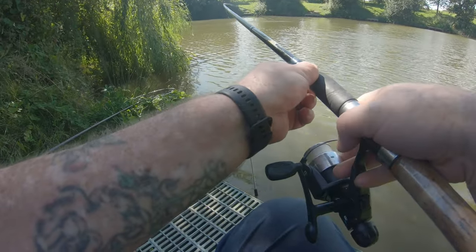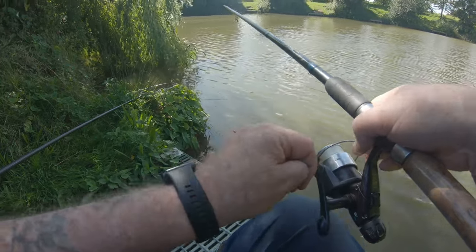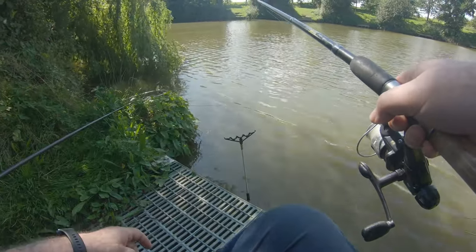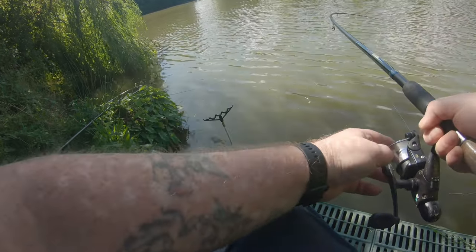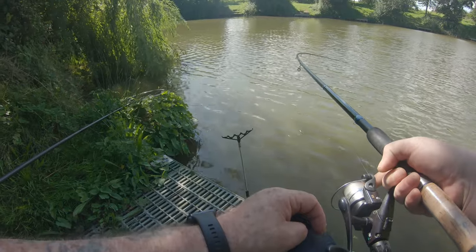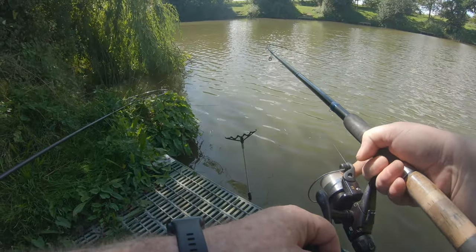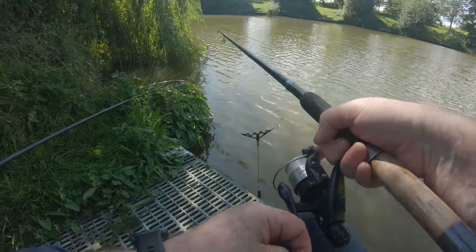Didn't even have a chance to put my rod down. Float just disappeared. I'm sorry if there's any wind noise today. I haven't got my usual mic on. Oh, come on, you're not going around there. Like I said earlier, I've been having trouble with a GoPro on it. So I've just gone with the basic setup.